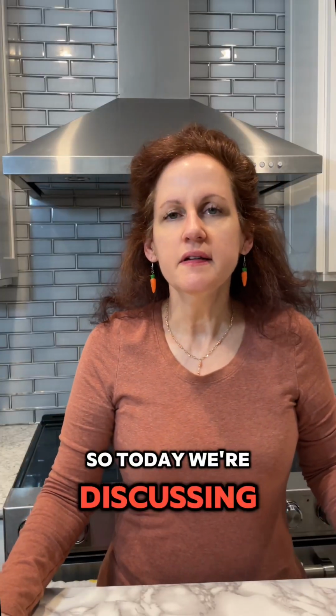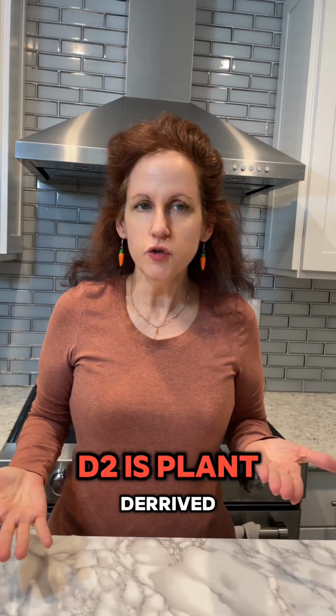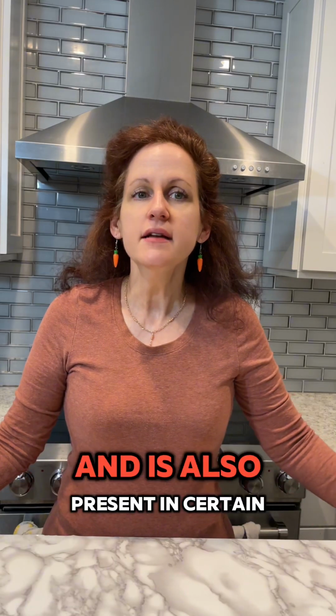So today we're discussing the difference between vitamin D2 and vitamin D3. So vitamin D2 and vitamin D3 are both forms of vitamin D. D2 is plant-derived, found in some fungi, while D3 is synthesized in the skin when exposed to sunlight and is also present in certain animal products.